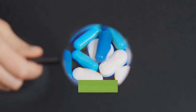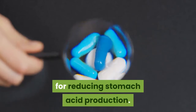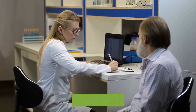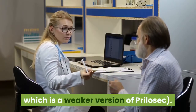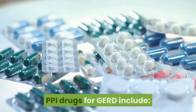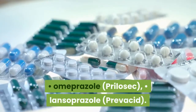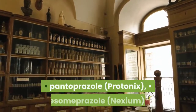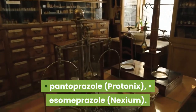PPI medications are the strongest drugs for reducing stomach acid production. In most cases, your doctor will need to prescribe them. One exception is Prilosec OTC, which is a weaker version of Prilosec. PPI drugs for GERD include omeprazole, Prilosec, lansoprazole, Prevacid, rabeprazole, Aciphex, pantoprazole, Protonix, esomeprazole, Nexium.